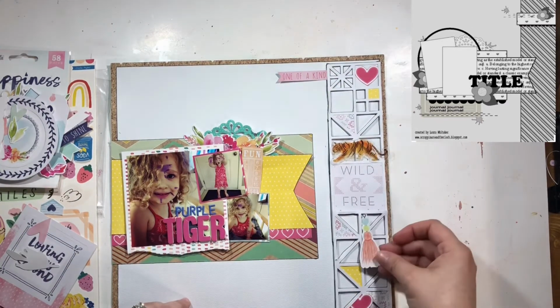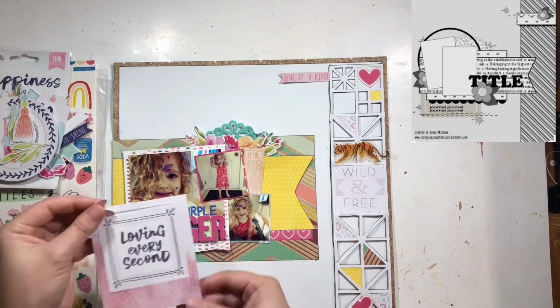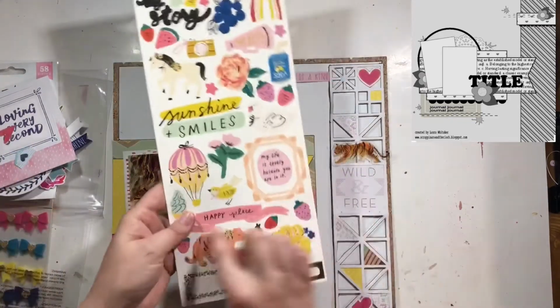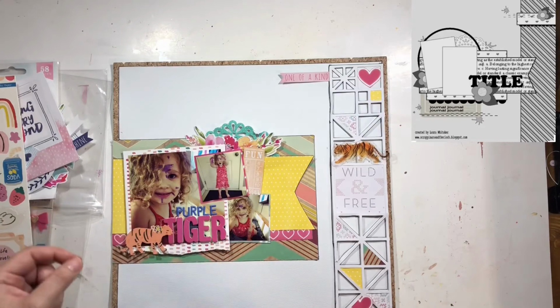So the other thing I'm going to do to wrap up this layout, and it really takes this layout from, oh, this is cute and it works, and you absolutely could leave it like this. If you are more of a simpler scrapbooker, that's your style, then leaving it like this would be absolutely fine. It's adorable just the way it is.